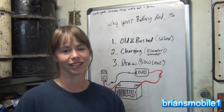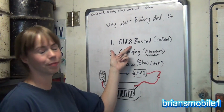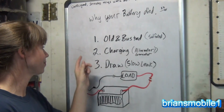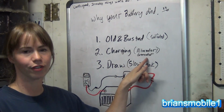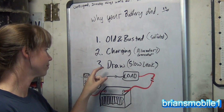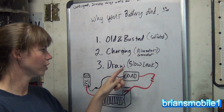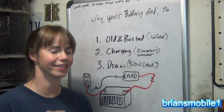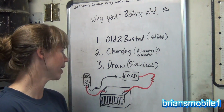There are usually three things that cause that. It's either old and busted, or sulfated on the inside. There's a problem with your charging system, or your alternator, or your generator, which is the same thing. Or there's a draw, which is also like a slow leak. Not a leak like acid coming out, it's an energy draw out of the battery.